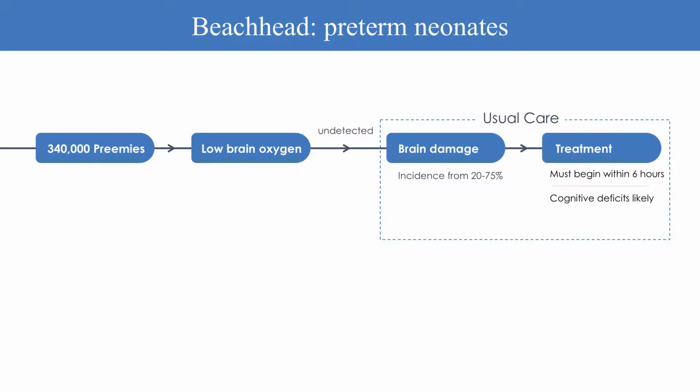So we've chosen to focus on this neonatal opportunity because NICUs tend to be early adopters, it's a desperate need, and the FDA right now is very supportive of pediatric devices. So let's dig in on the problem. Every year in the United States, 340,000 premature babies are born, and they are all at increased risk for low levels of brain oxygenation, hypoxia. Right now, that goes mostly undetected because the tools we have are unreliable. And so what doctors typically recognize is brain damage. The baby goes into a seizure or they pick it up with imaging.